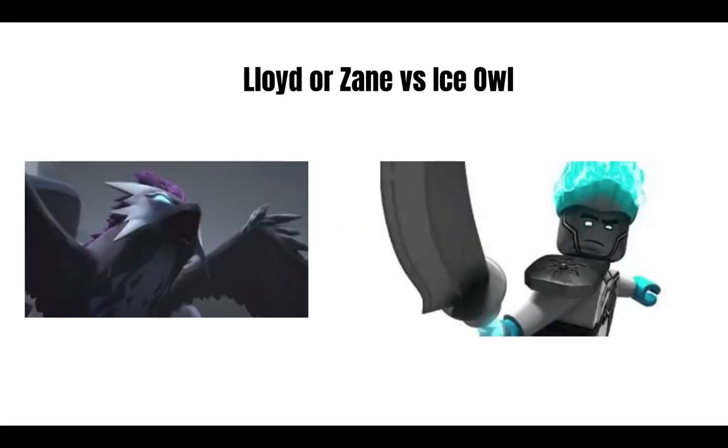In the number 9 spot, we have Lloyd or Zane versus the ISIL. Now, I say Lloyd or Zane because both of them encountered this ISIL in Season 11. The ISIL would be pretty cool. It'd be pretty hard to get that organic look with Lego pieces though, but I feel like it can be done with enough effort. The set would be around $50 to $70. It would be pretty big, and if it came with the Titan mech, the set would just be so expensive.